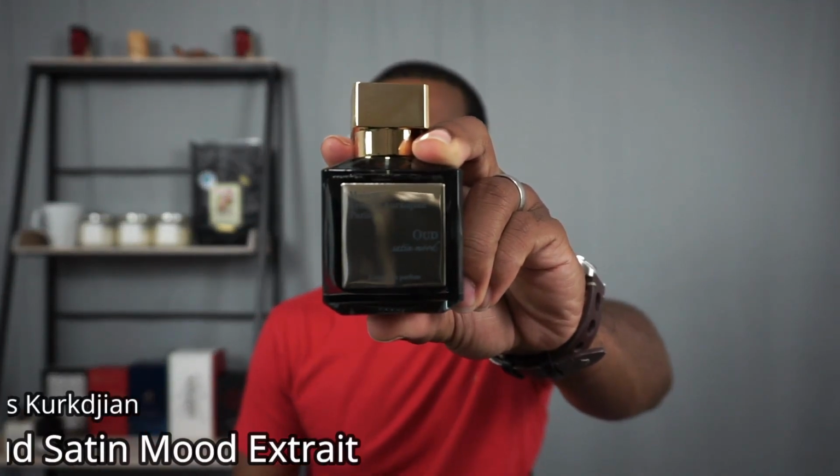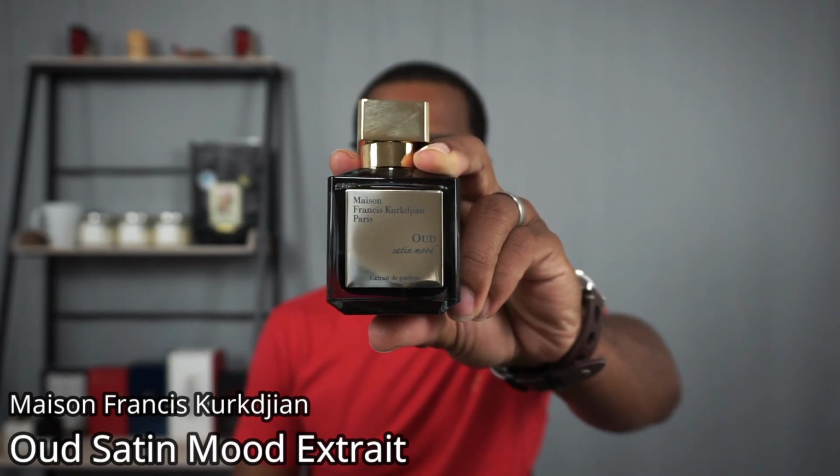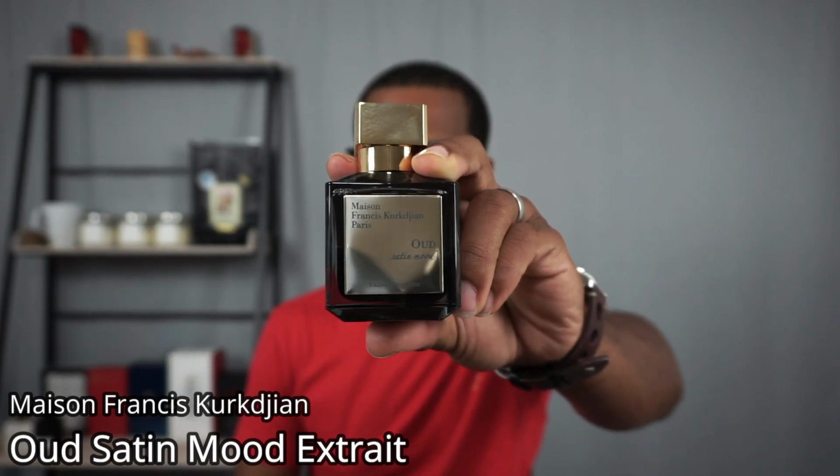All right, next up from Maison Francis Kurkdjian, we've got Oud Satin Mood. Extrait de Parfum, similar to Ombre Leather, the EDP, same thing.